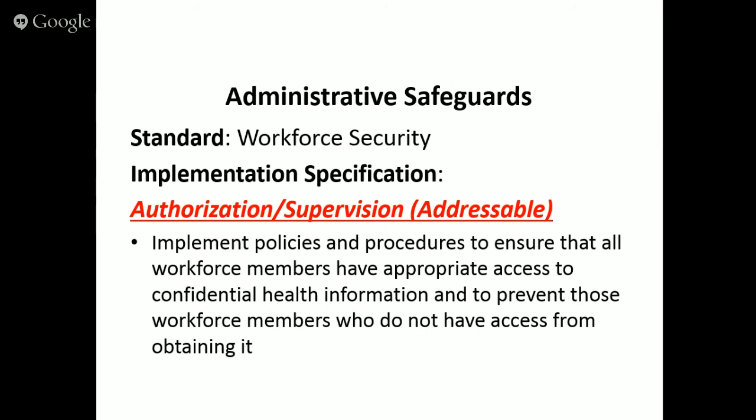Authorization supervision. Implement policies and procedures to ensure that all workforce members have appropriate access to the information and to prevent those workforce members who do not have access from obtaining it. That's addressable. So you want to provide access to all of your staff only based on roles. So no staff member should have more access than they need. The reason this isn't required is sometimes all staff members need complete total access to the system. However, you need to justify why you're doing that.